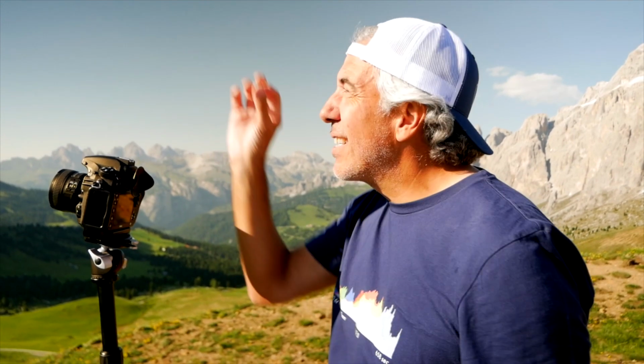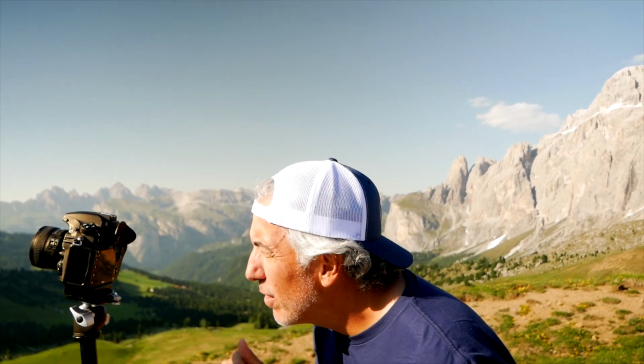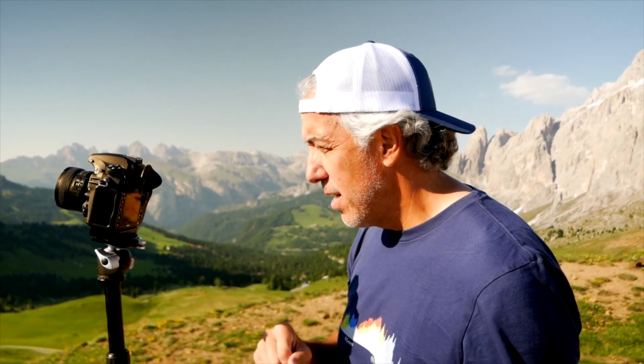I'm testing my composition. I'm using the 50mm now. I want to be ready when the sun is going to disappear behind the mountain and have beautiful sunburst. If you want to have sunburst, remember to use the closest aperture you have on your lens. In this case, on this 50mm lens, the closest aperture is f/16.